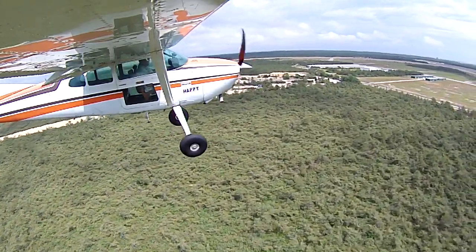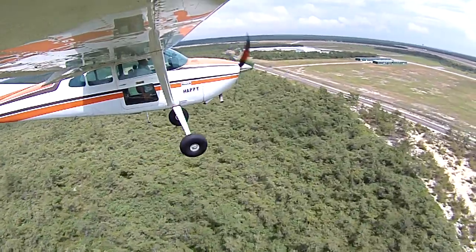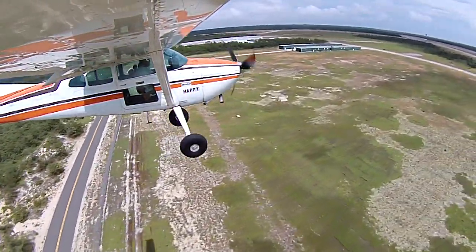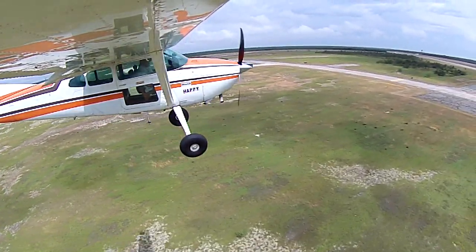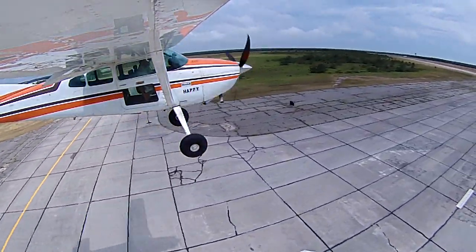Do 20-degree flap takeoff, touch and go on runway 19. So far, not much vibration on this prop. Looks like a little bit of wind from the south, which is perfect for this runway.